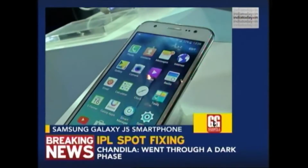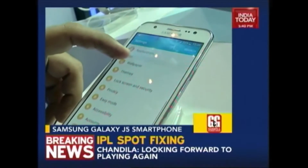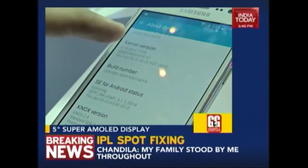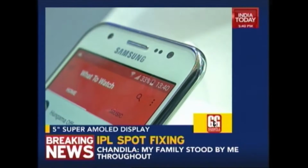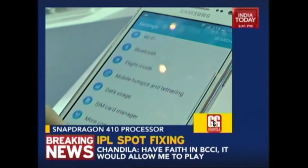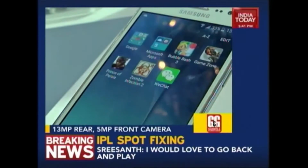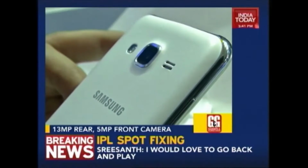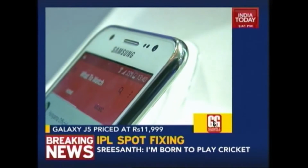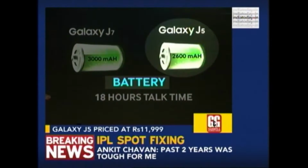The Galaxy J5 smartphone comes with a 5-inch HD Super AMOLED display with 720 by 1280 pixels of resolution. The smartphone is powered by a 1.2 GHz quad-core Qualcomm Snapdragon 410 CPU coupled with 1.5 GB of RAM. There's 16GB internal storage that can be expanded to 128 GB via microSD card. There's a 13MP rear camera with autofocus and LED flash. At front, you get a 5MP camera with LED flash as well. The smartphone supports 4G LTE and there's a 2600 mAh battery.